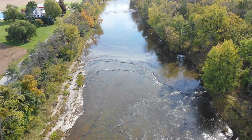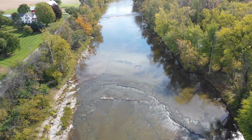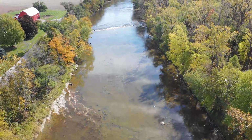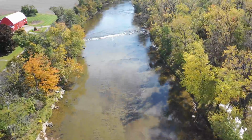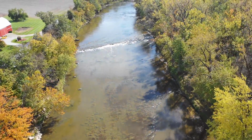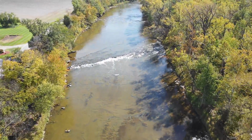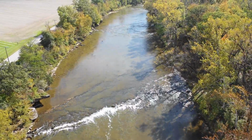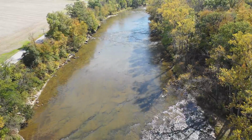Like I said, the bottom here is all rock ledges, and when the water's flowing, this used to be a great place to do some canoeing. You had a few little waterfalls to go over from these rock ledges.